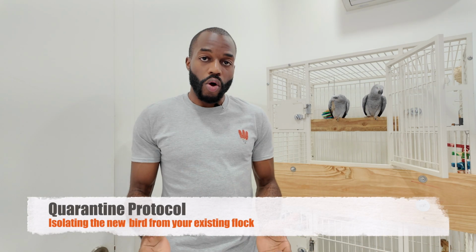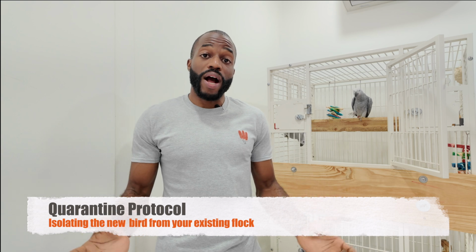Now, the first thing to consider is your quarantine protocol. If you already have parrots within your household, you want to make sure that your existing flock has absolutely no exposure to this new bird before you get the bird disease tested completely. The reason for that is a lot of avian diseases are easily transferable from one bird to another within days. So, for example, when I bring a new bird into my flock, I keep them completely separate.